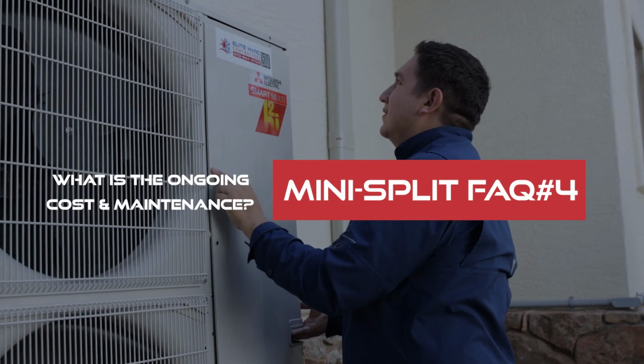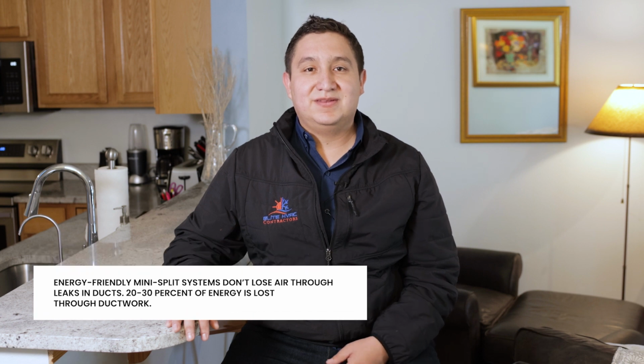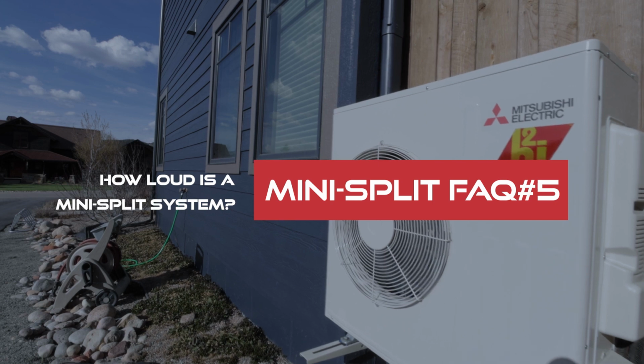Question number 4, what is the ongoing cost and service of a mini split system? Because it's higher efficiency than a traditional system, you'll be saving on your electric bill every month. How loud is a mini split system compared to a traditional system? The answer to that is that a mini split system is whisper quiet. When you compare it to a traditional system, it's like it's not even there.